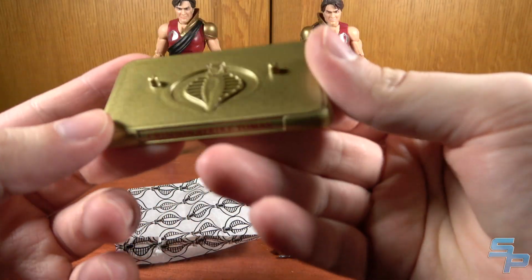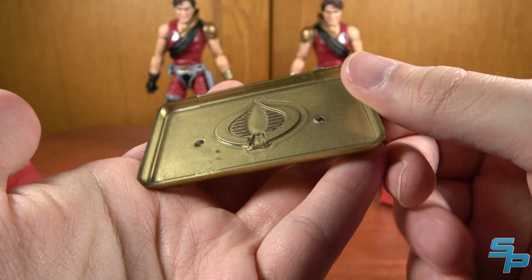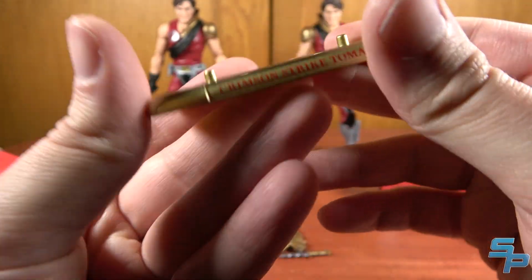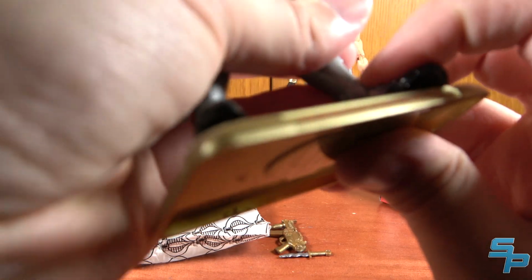Okay, so they come with these cool stands. These are like the retro carded releases that came with stands. I never got any of the Cobra ones because I didn't get most of the retro cards when they were at Walmart. It looks to be clear plastic painted over gold. Interesting choice, but better than crumbling gold plastic, I guess. It does give it kind of a premium look. It does say Crimson Strike Tomax on it, so let's just pop them on.